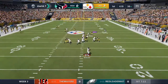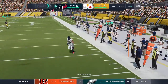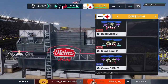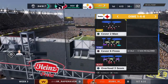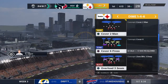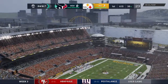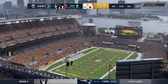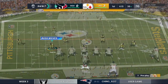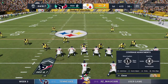From the 38, Watson. And it's incomplete. Watson's pass thrown away and incomplete. It's 3rd down and 7 yards to go. They head to the line facing a 3rd and 7 following the incompletion on second down.